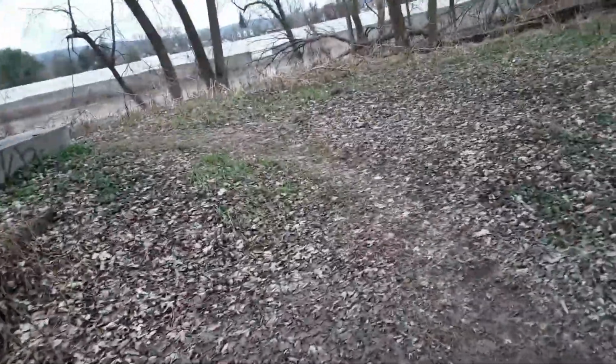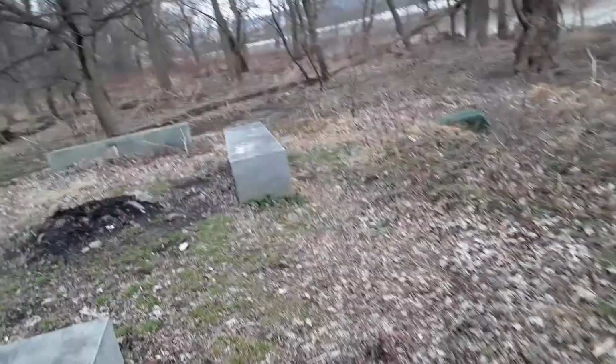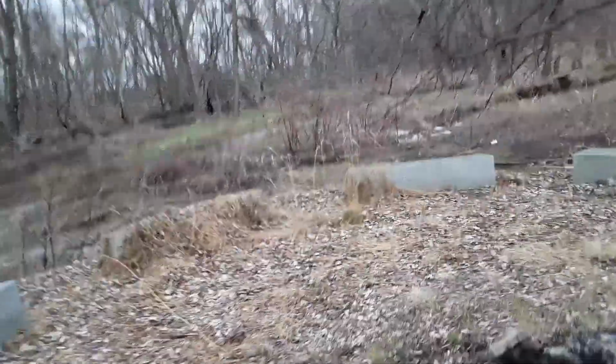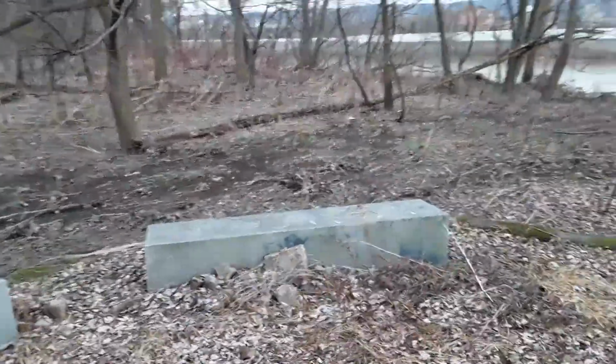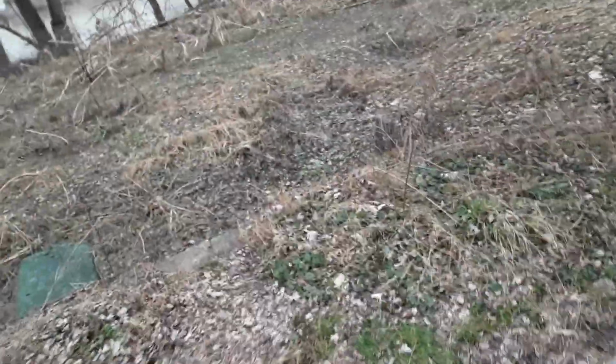But here we are at this possibly a gazebo, I think it was. I don't remember. But you can see the blocks you can sit on. And there's the river.